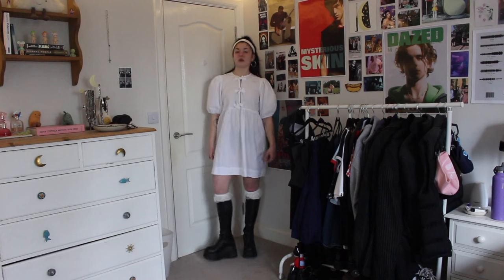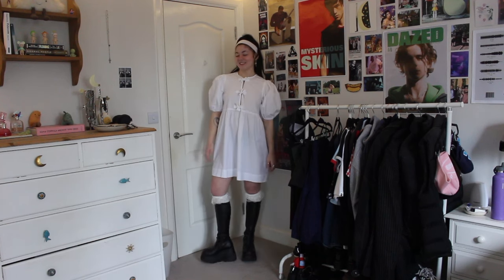And I got this dress from Ganni because I saw it and I fell in love, and also I was just thinking how cute it would be for Paris, for the spring, for the summertime, for my little trips that I'm going on. I just love it so much. So it is this white Ganni dress, and it is so cute. It is so cute.